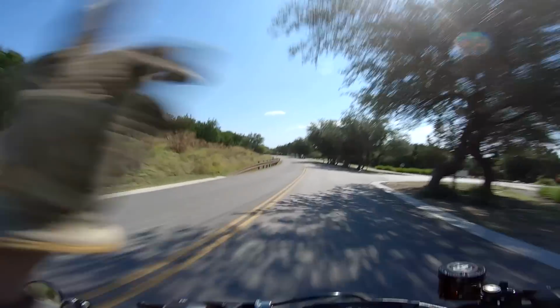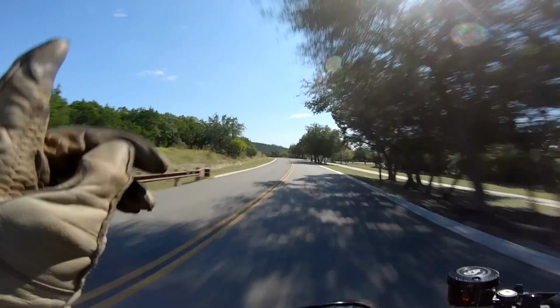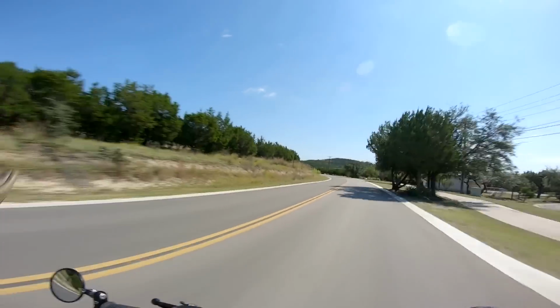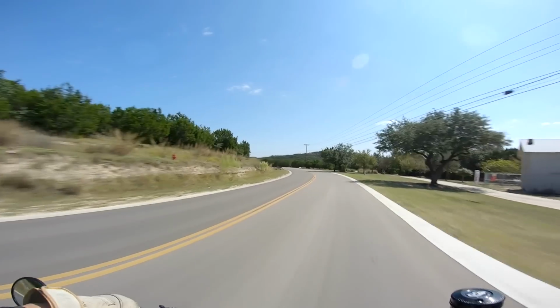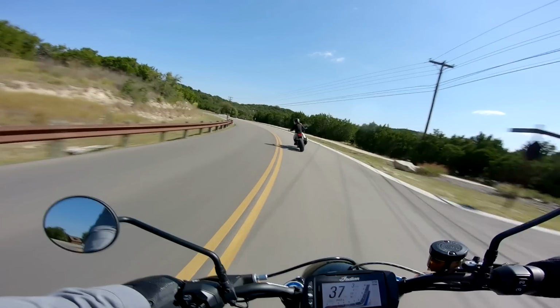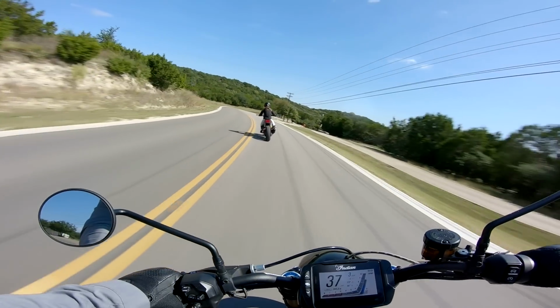Well, I guess we were on a different road, but I like how this one handles a lot more. Not that that one was that bad, but this one, I don't know. I mean, that handling is really solid on that motorcycle right there.